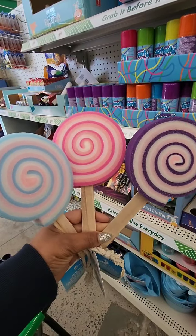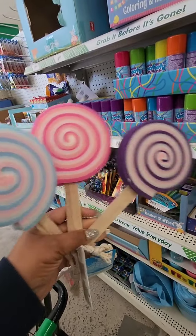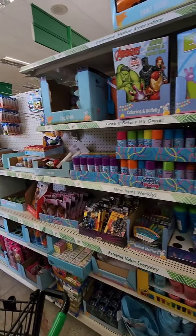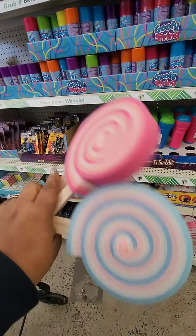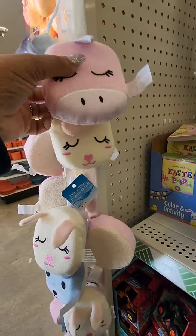These lollipop bath sponges are new and they're from April Bath and Shower. For some reason, they are not in the bath section. They are down the aisle where they have the Easter basket toss-ins. But these would be great to put in a spa gift basket. Really, really super cute. For kids, they have these bath sponges.